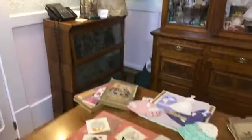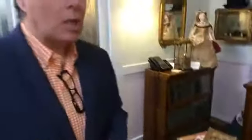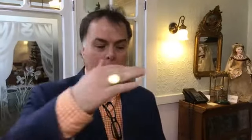So the title of our program is Paper Magic. We were just in 1960, and now we're going to go to 1969, 1970. We're going to go back in time.